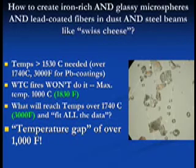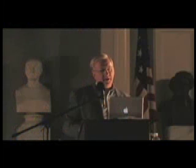So how do you create these iron-rich spheres? There are also glassy spheres. I haven't talked much about those, but they're also prevalent in the dust. Again, these aluminosilicates melt at above 1500 centigrade, plus or minus. Lead-coated fibers, and then the steel beams like Swiss cheese. This is what I call the temperature gap, and it's about 1,000 degrees. If you look at Fahrenheit, the temperature of the fires, maximum, 1830 Fahrenheit, to evaporate lead, it's around 3,000 Fahrenheit. So the gap there is over 1,000 degrees Fahrenheit. It's an enormous temperature gap. And I and several colleagues have written a paper about this, and we hope will be published fairly soon. How can you explain it?